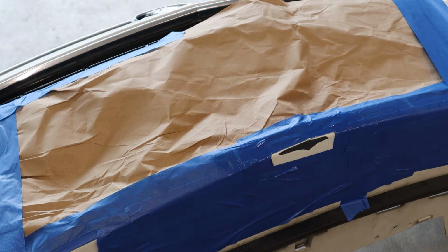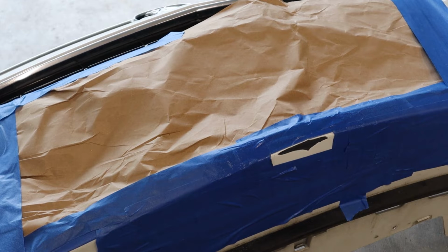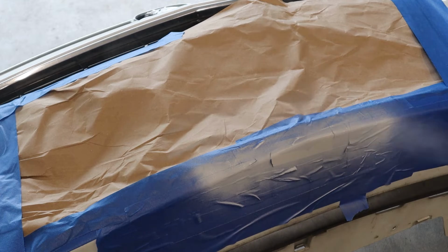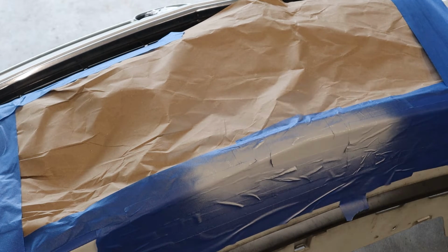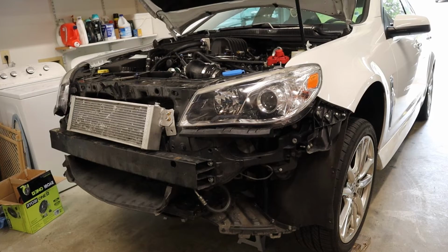We'll let that dry and come back and do a couple more coats and go from there. So I reread the instructions it came with. It says spray that, then the primer, then let it dry and do more coats, because that helps the primer stick to the plastic. So we're not going to let that dry. Now we'll let this dry and come back and do more coats. Guess I'll change the oil while I'm waiting for the paint to dry.